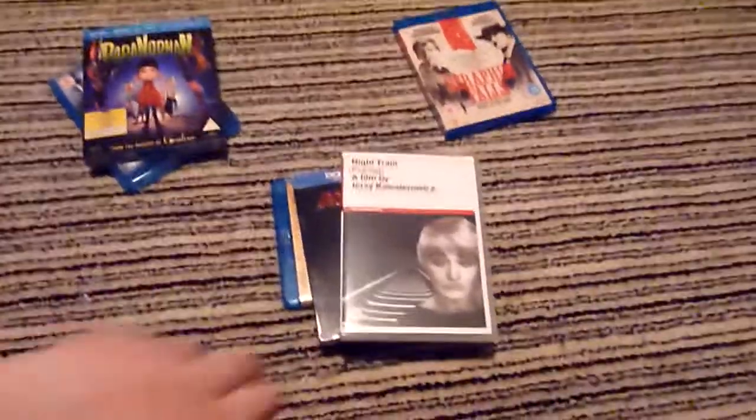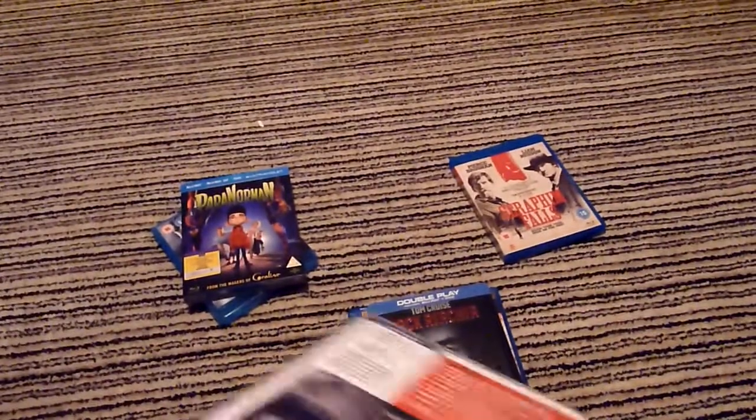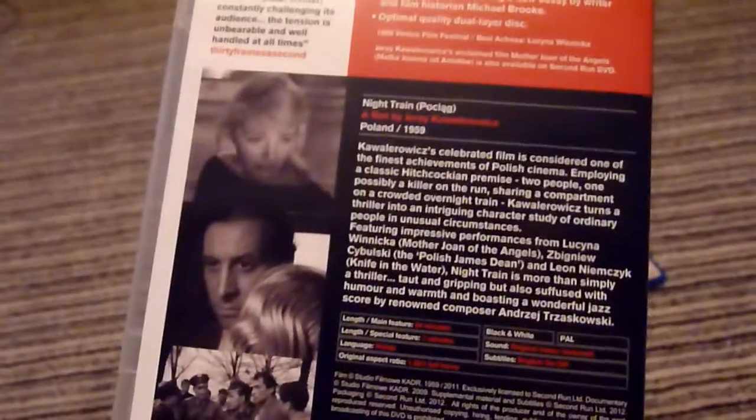Next one is Night Train, and I think this was part of the Polish Cinema Classics Volume 1 box set. It's from Second Run. Not too many releases by them recently, although they've got a few more coming out now. They don't do Blu-rays, they do DVDs, but that's more down to the cost, and to be fair, I don't mind DVD, so I can put up with the fact it's not on Blu-ray.